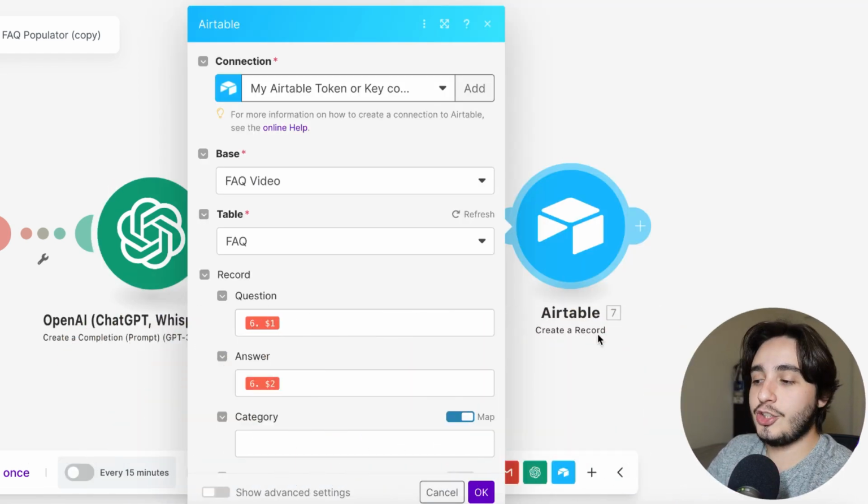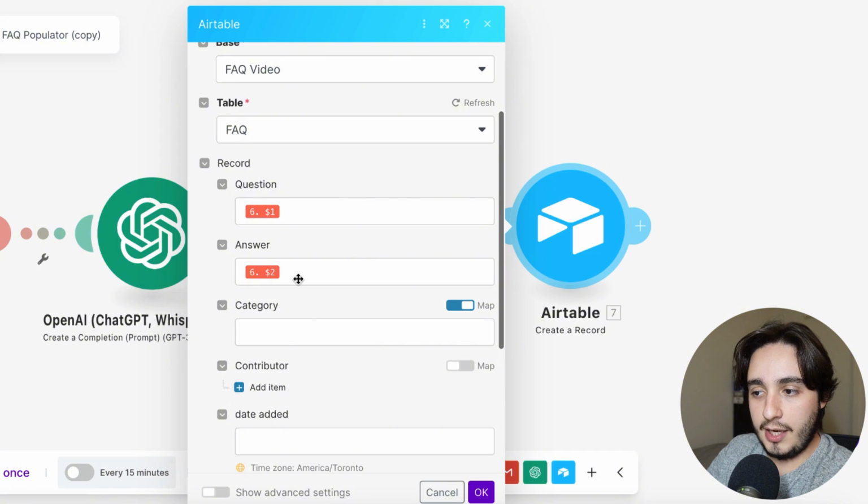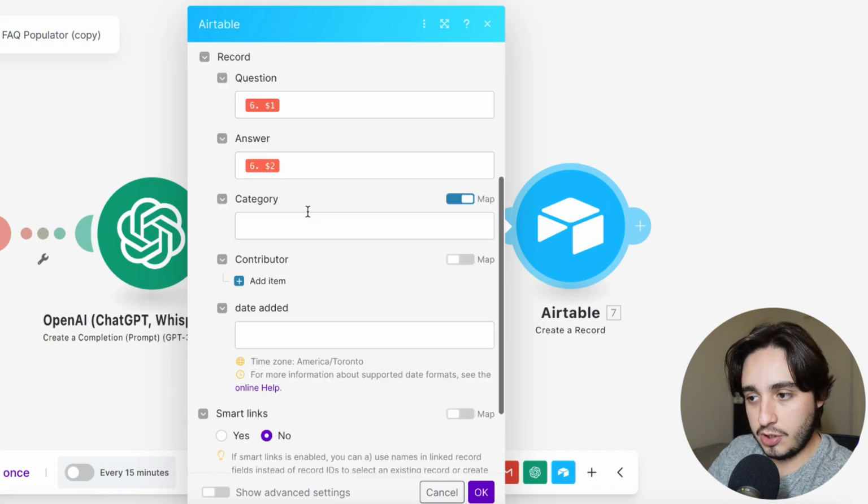And last but not least, just select the create a record module for Airtable and connect your account. There is a really simple step-by-step guide on how to do this on Make, so I'll let you go take a look at that on your own as well. Essentially, once you have your connection set up with your authentication and whatnot, you just need to select the base that you're using. So in this scenario, we're using the FAQ video base, the table, which is FAQ, and we select the question and answer coming from our text parser. These are the outputs coming from our text parser.